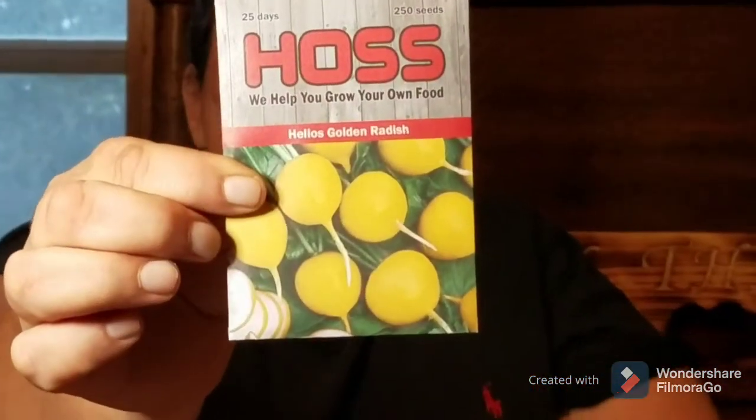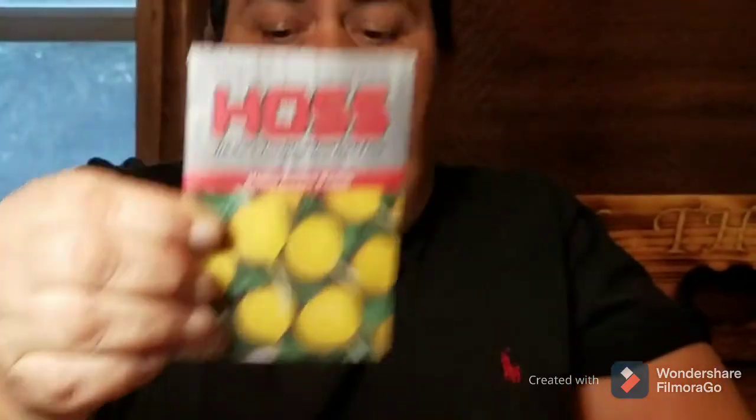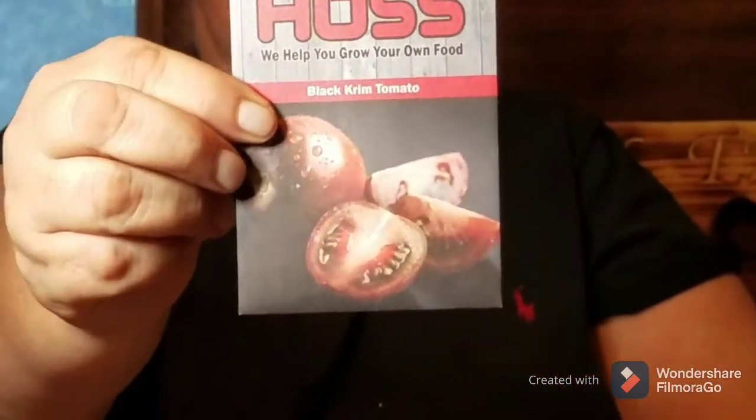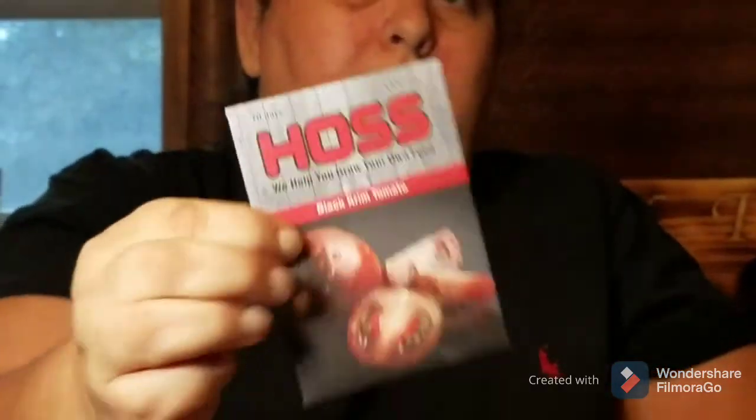And then we have the Helios Golden Radish. And these are 25 days to maturity as well. And we look forward to trying these too. I actually got 2 packets of those, so I can plant them in succession. I got the Black Creme Tomato. These are 70 days to maturity. This is the first time I'm going to be planting these, so I want to see how good they're going to come out.